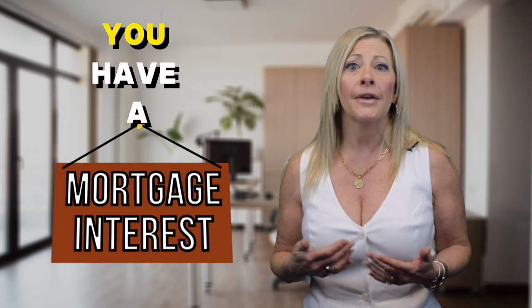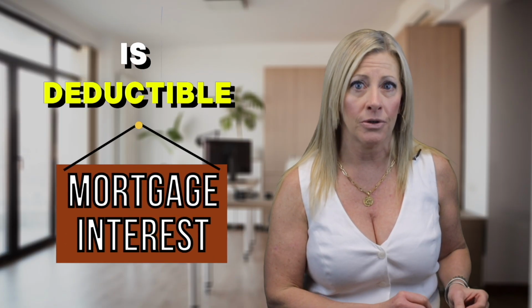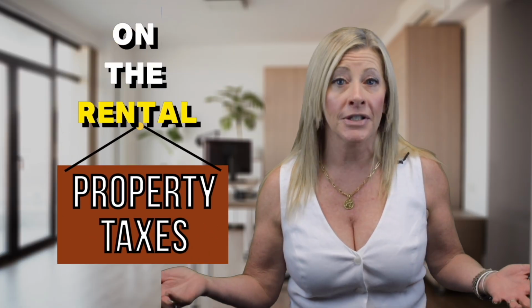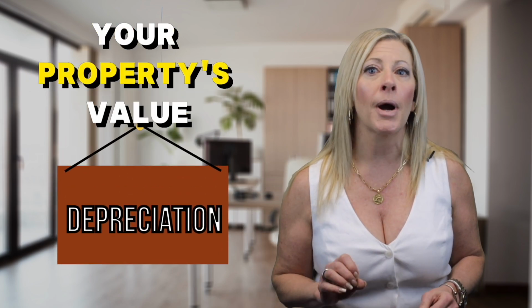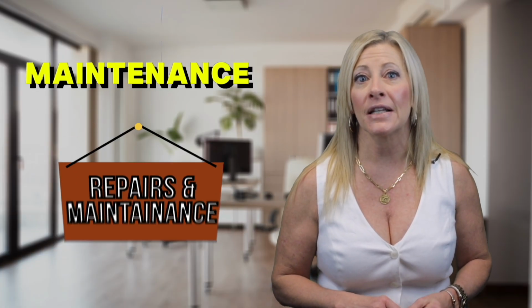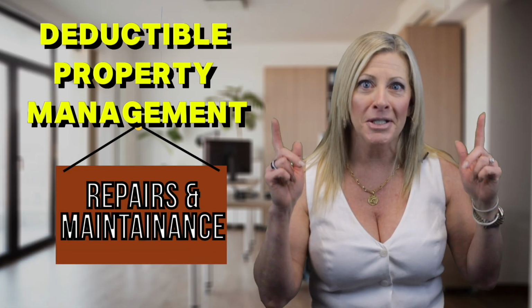Mortgage interest. If you have a loan on the property, the interest portion is deductible. Property taxes. You can write off property taxes paid on the rental. Depreciation. The IRS lets you deduct a portion of your property's value over 27.5 years. And repairs and maintenance. Fixing a leaky faucet, replacing a broken AC unit, deductible.